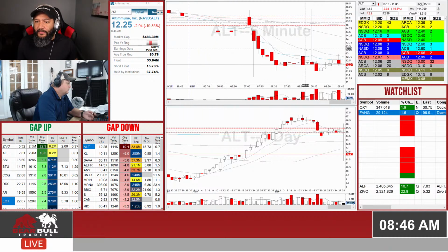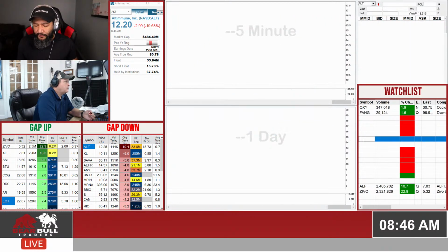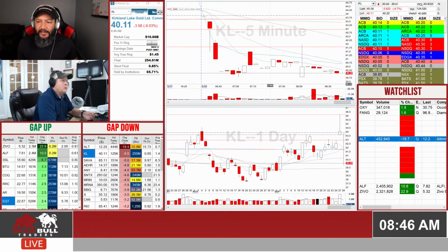Pre-market doesn't look too bad right now. It could be better. The float on this is 33 million. This is more of a possible right now, but I do like the drop, and we'll see how the pre-market continues there. KL this morning.